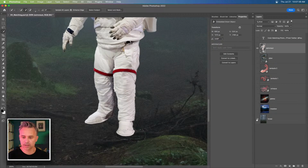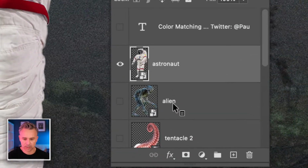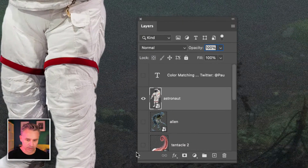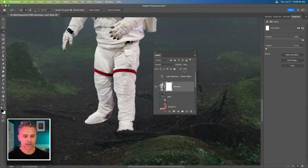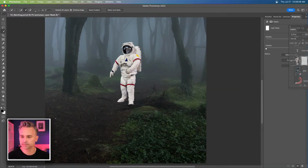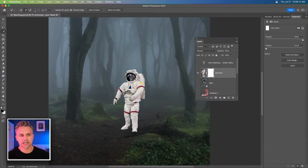I'll go to my astronaut. Right here I am on my astronaut layer. And let's go ahead and make that a layer mask. Okay, so watch me do this. I'll zoom in here. We're going to click right here, but we're going to also hold down the Option key. That's going to do the invert of that. So let's move down. Option, click. Oops, click the right button. And you can see it does the invert. Kind of puts his foot back there and just makes those little details make for a more believable composition. All right. But he's awfully bright, so let's get into the color matching now.